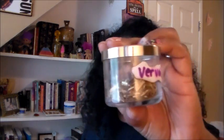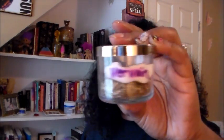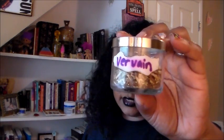But this is very good for protection, for psychic protection, from keeping people from psychically attacking you, from keeping energy vampires away from you, from sucking your energy. It also is good for lots of other things. So look up vervain. And if you don't really use it in your spells or practice or anything, you should. It is a very, very all-inclusive, all-around good herb that I use.